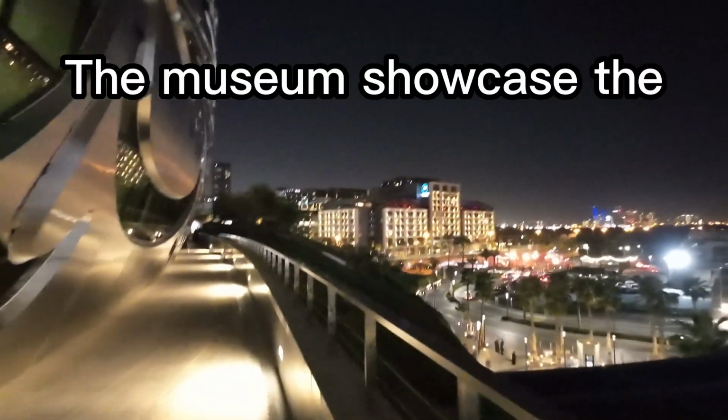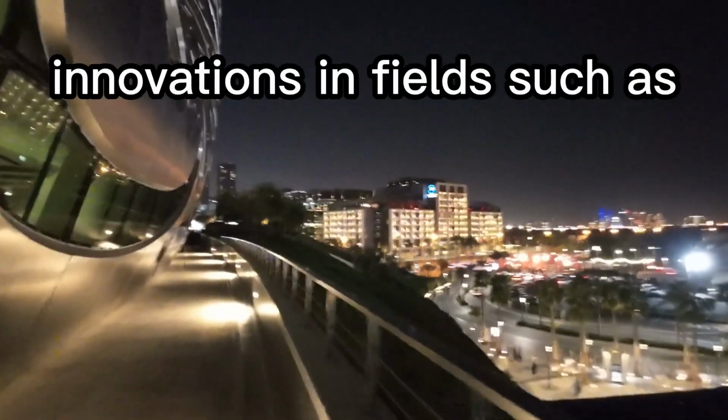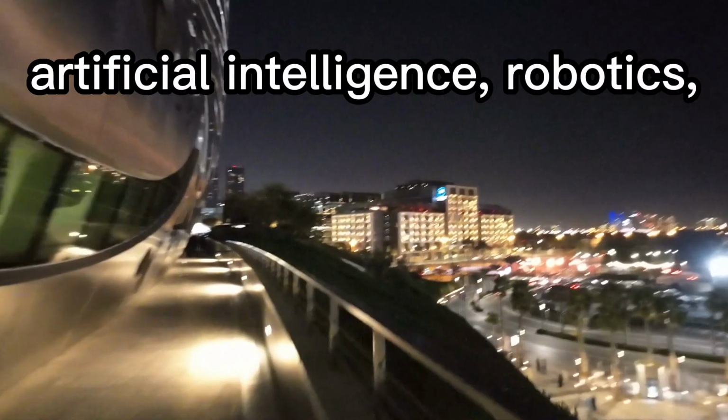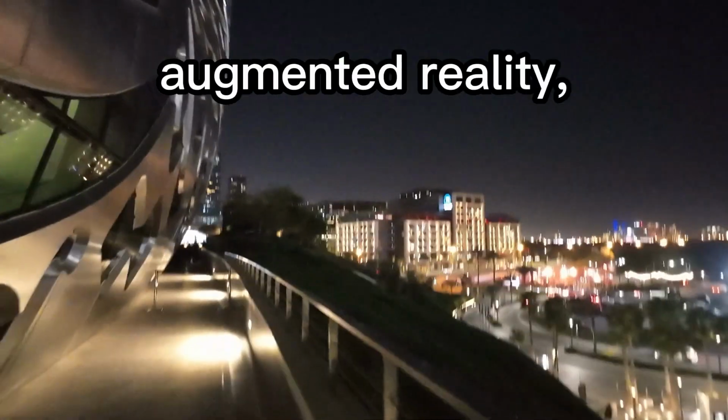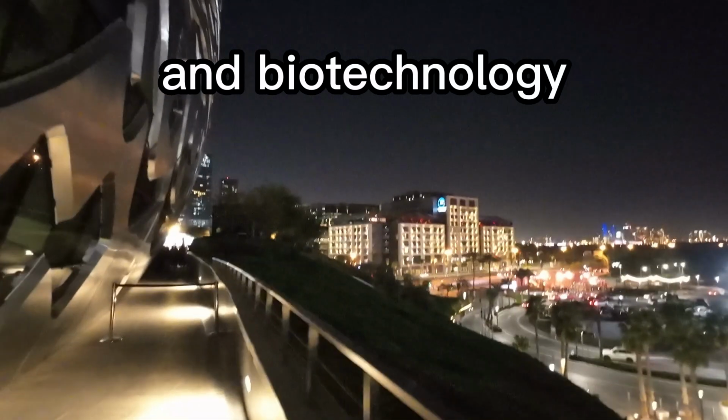The museum showcases the latest technologies and innovations in fields such as artificial intelligence, robotics, virtual reality, augmented reality, and biotechnology.